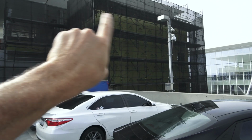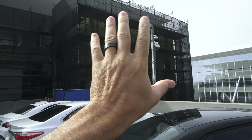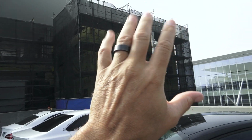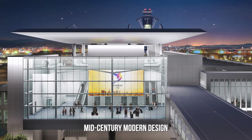Still have the sheathing and scaffolding here on this face, the West Station, which will face toward Tom Bradley. But once this is finished off with this and that, it's going to be quite a view from World Way.